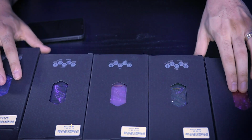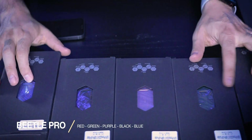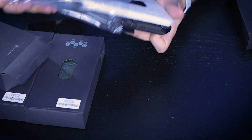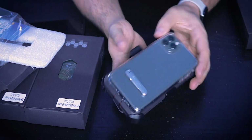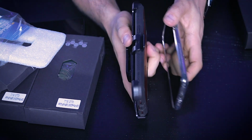We need to look at the 6.7 inches. Some of the styles may be duplicates, but I just want to open up and show a few of them. You can see the colors: red, green, purple, black, and blue. The design obviously looks exactly the same. I'm just gonna open one of them so for the sake of size, you guys can see how large it is. This is my iPhone 11 Pro Max. You kind of get a sense for the size of the 6.7 inch and how big this case might be.